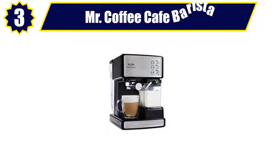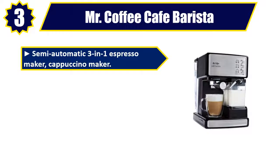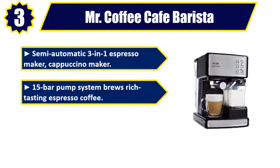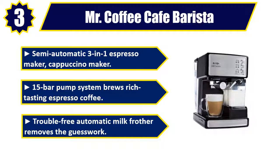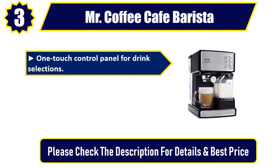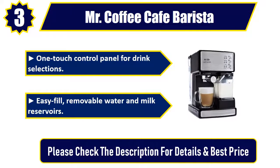Number 3. Mr. Coffee Cafe Barista. Semi-automatic 3-in-1 espresso maker, cappuccino maker. 15 bar pump system brews rich tasting espresso coffee. Trouble-free automatic milk frother removes the guesswork. One-touch control panel for drink selections. Easy fill, removable water and milk reservoirs. Please check the description for details and best price.